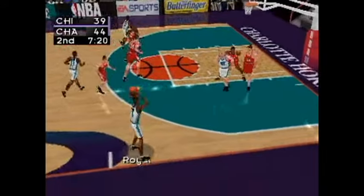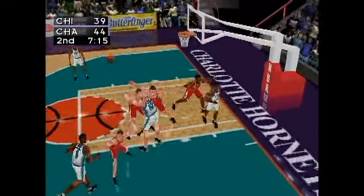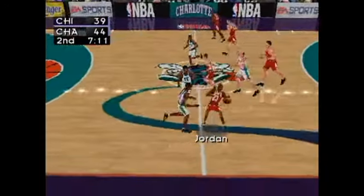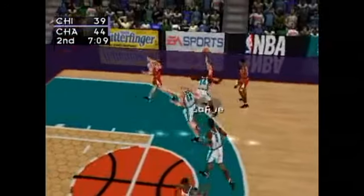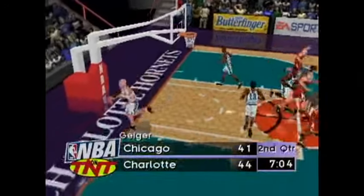From the right side to number 5. To Geiger. To Phil. To Armstrong. Number 23 picks off the pass. From midcourt to number 5. To Pippen. Passes to Winnington. He drains the 2.